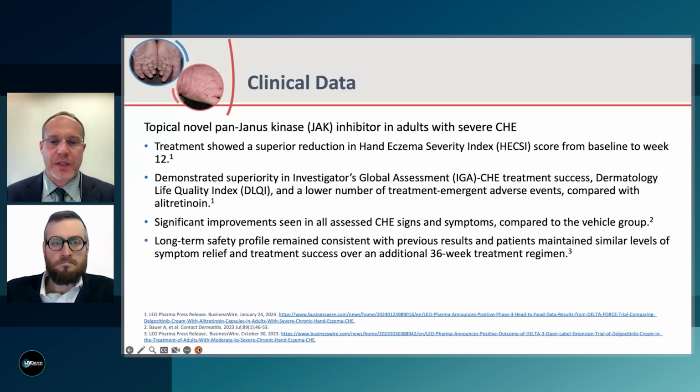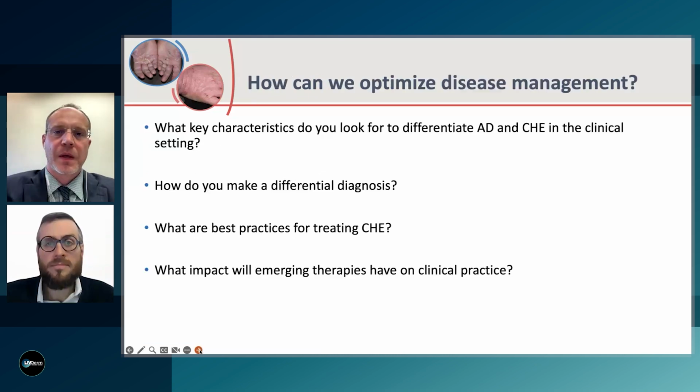And I think that having this synergy in the skin clearance and symptom relief, it sort of mirrors what's happening in the atopic dermatitis field itself for chronic hand eczema. And I think that is why a topical novel pan-JAK inhibitor with negligible systemic absorption is so critical. It can achieve this minimal disease activity. And I think that sets it apart from all the other therapies that we were just discussing, which are actually not even approved for chronic hand eczema.